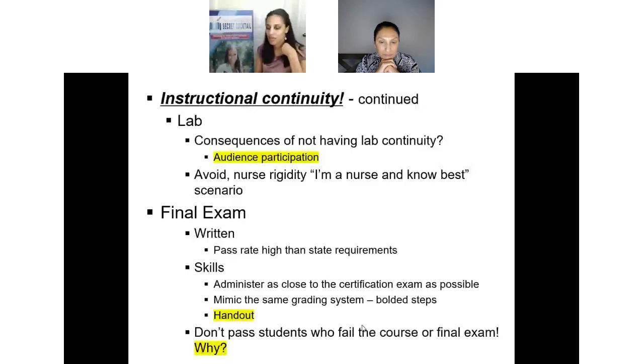Sometimes students may hide language barriers. Yes. And hopefully those get addressed early in the course, not at the final exam. But if it is at the final exam, remember, they'll take that into certification testing as well. So maybe some remediation, additional resources, study time, study groups. You know, not passing them because of language barriers.